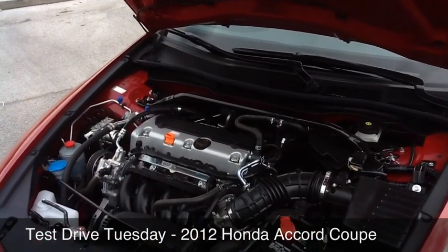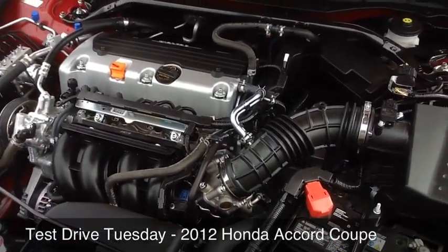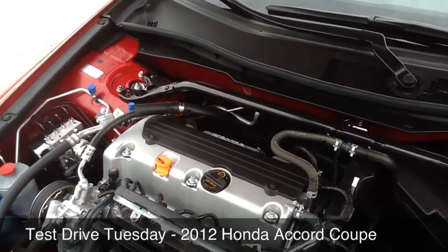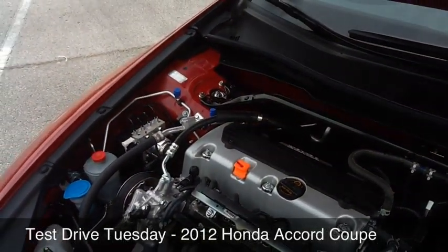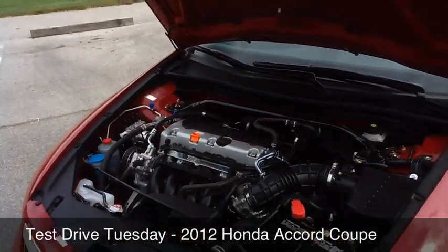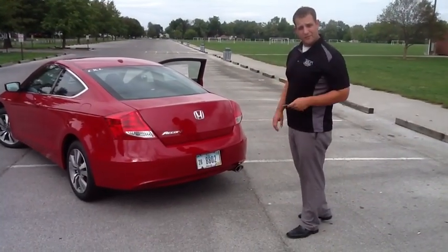You see your engine. And you can work on this if you wanted to, but you probably A, won't want to because it's a newer car and they're not that easy to work on. And number two, you probably won't have to because it's a Honda, and everybody knows these things last forever. They also have that cool strut brace across the top, makes it kind of feel like a little bit of a boy racer. So we know it looks cool, and it's pretty comfortable inside.